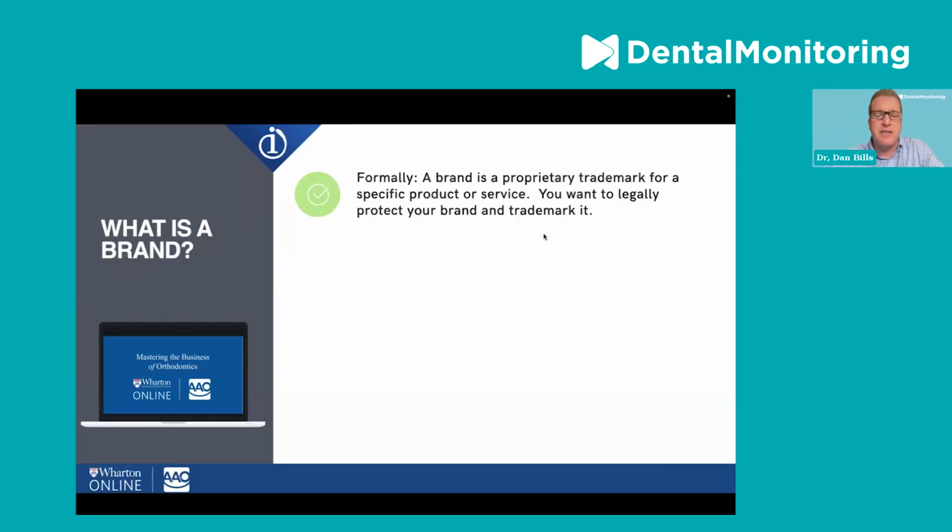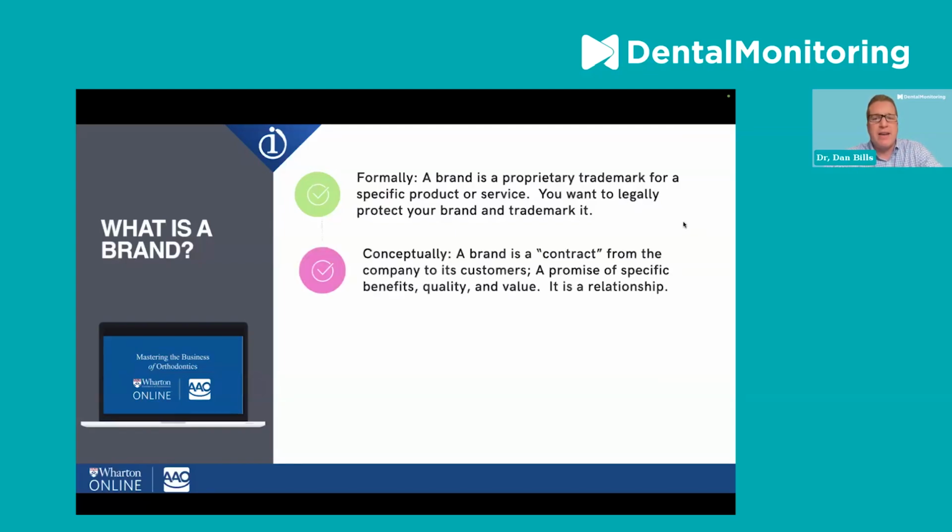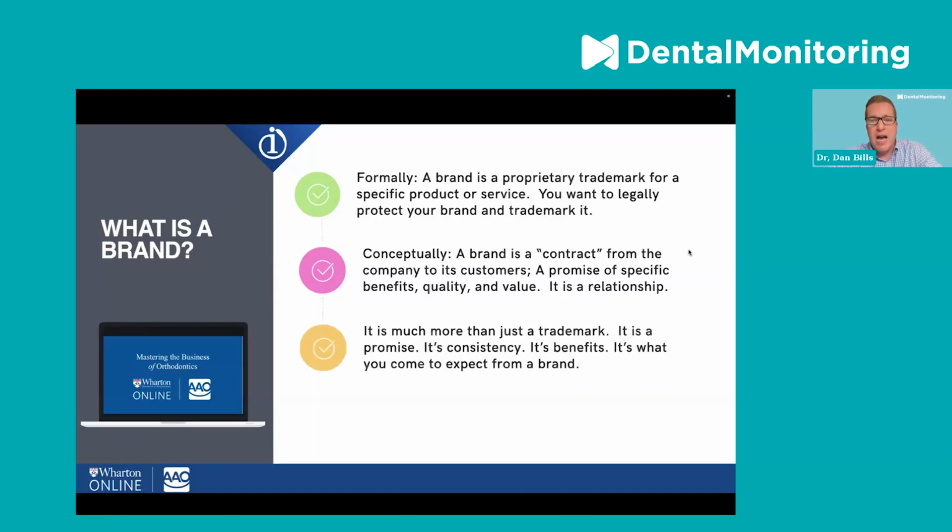And this means different things to different people. So formally, a brand is a trademark for a product or service, right? We all want to legally protect our brand and trademark it. However, conceptually, a brand is so much more than that. It's a contract from a company to its customers. It's a promise of benefits, a promise of quality, a promise of value. And honestly, it's a relationship to the brands that we know and trust. It's consistency. It has to have tangible benefits, and it comes with expectations.